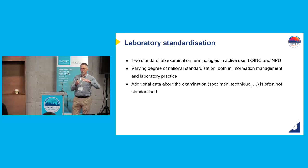The additional data. When we talk about sharing of laboratory data, we're often considering the test code, that is the LOINC code, for example. But there is a lot of other information that needs to go into such a report: about the specimen, any technique used, calibrators, reference ranges, and so on. And that is often not as well standardized, particularly when it comes to terminology.